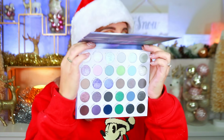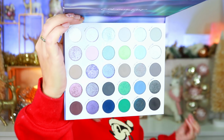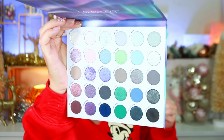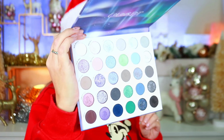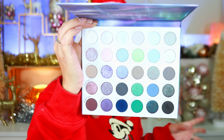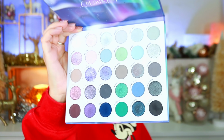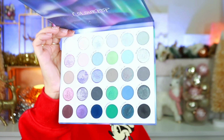You're going to have those pastel, cool tone, beautiful icy blues, silvers, purples, whites, and a little bit of grays in here. Now, this is a beautiful winter wonderland palette. Not only is the outside packaging absolutely gorgeous, but the inside packaging really matches it as well. Now, it wasn't really supposed to be a Christmas-esque palette. It's supposed to be almost like a space theme. But I just associate it with a winter wonderland. This is my idea of a winter wonderland palette.